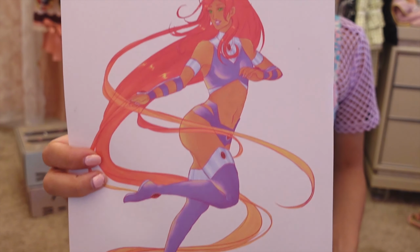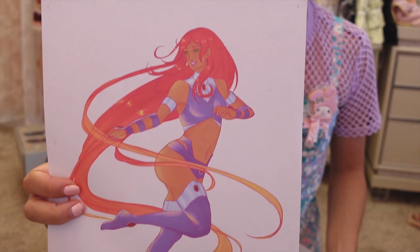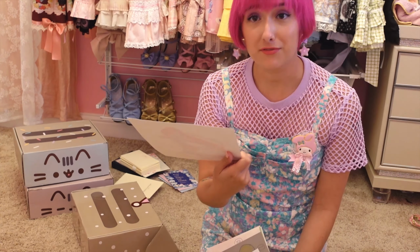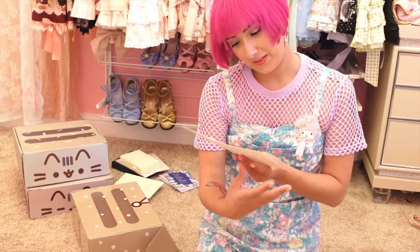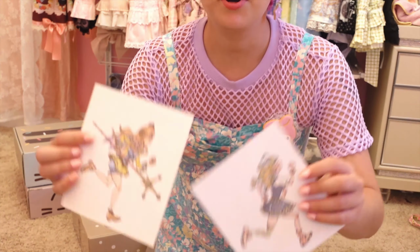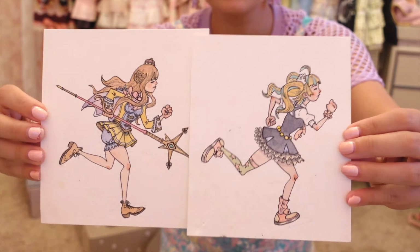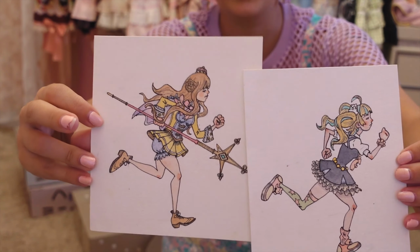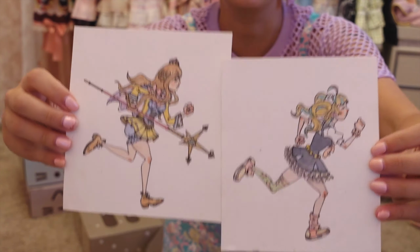I got this artwork when I purchased my Starfire figurine from a private seller. She made this and included it with the figure, which was super awesome. And then these little guys are from when I posed for a drawing class in some of my cosplays. This is Nico from Kiniro Mosaic and Meruru from the video game Atelier Meruru.